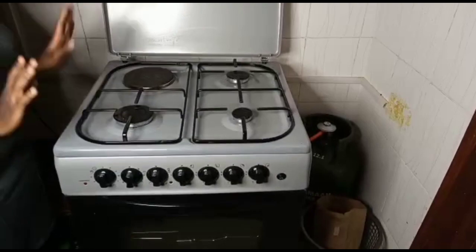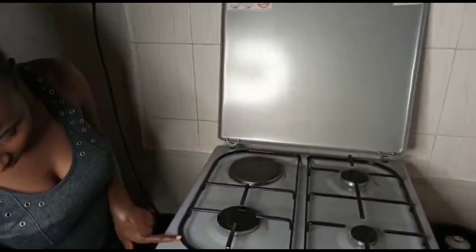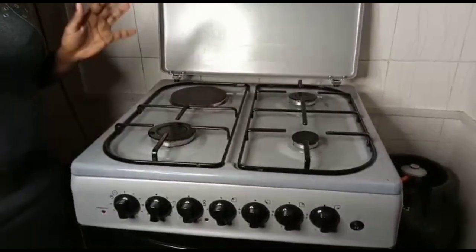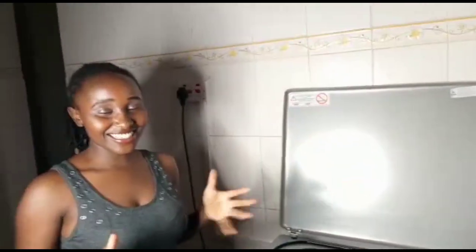So let's now get to the functionality of the appliances, and then finally we're going to finish with the costs. Now, this cooker, it is of the brand Ramtoms. I got it from Ramtoms. And it's a very recent purchase, so I think I'm still excited about it.